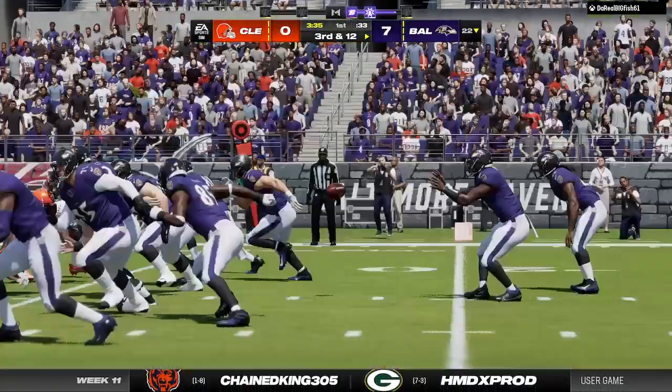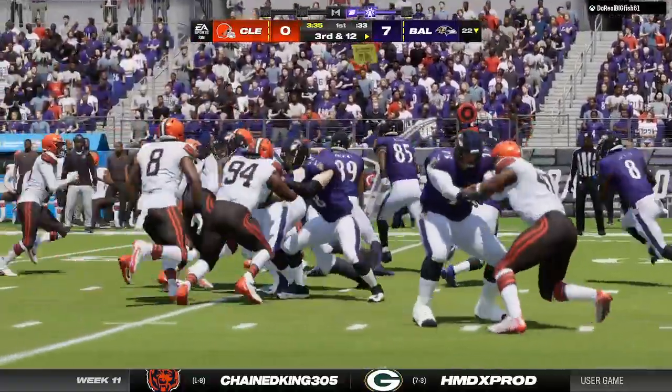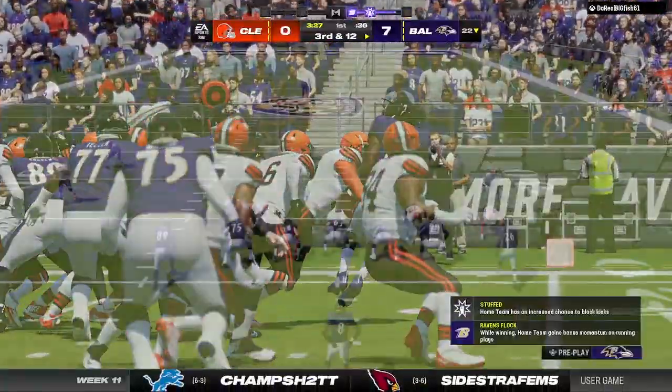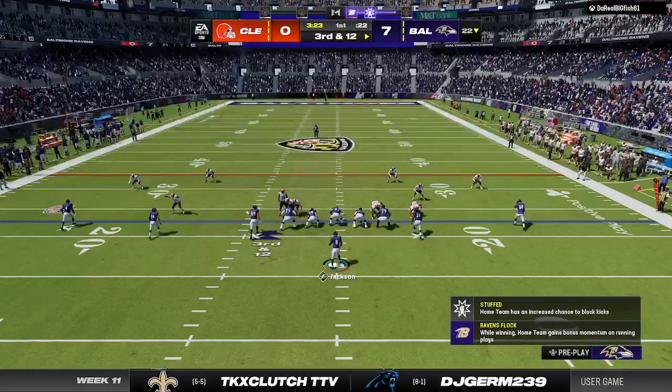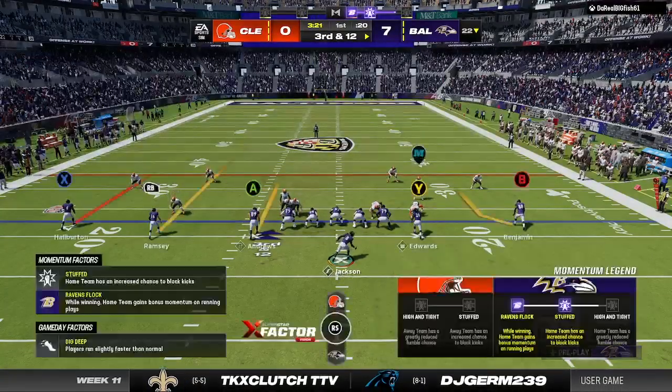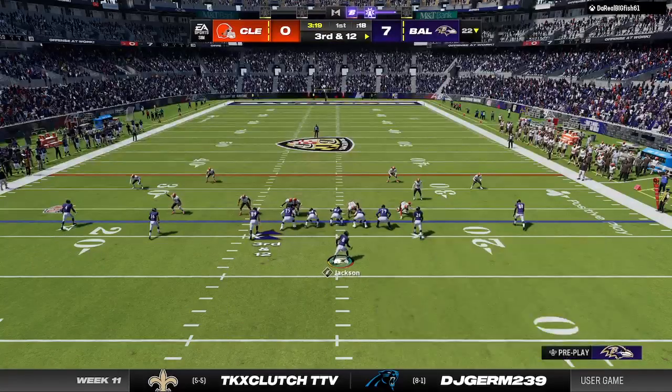2 yards the loss, and now 3rd and 12. I like the strategy. Extra tight ends, extra beef. They want to run the football, but that means they probably want to run it inside. If you get strung out on the perimeter, you're in peril. Yeah, we saw the result, negative yardage.